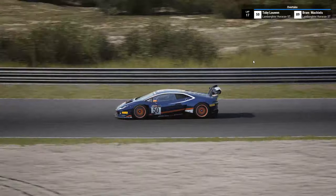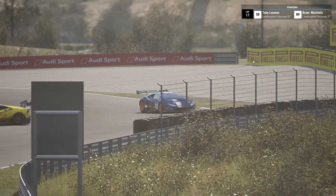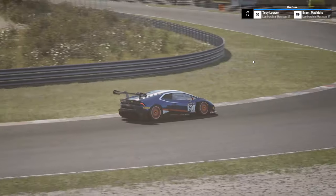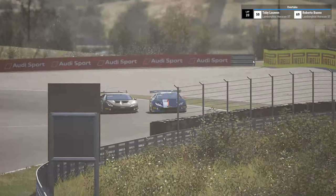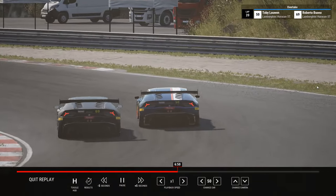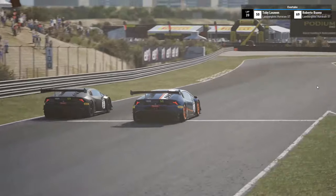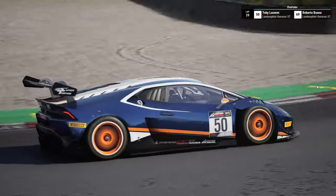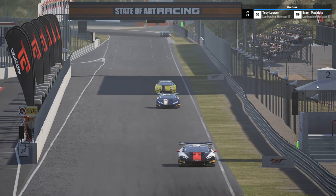Overtaken by Bram Machiels. Is that where we had the little accident? Yeah, poink, lap 17. I'll apologize to him. I lost the car, and he went nose first in the barrier. Yeah, that was a bit of a bummer. Good overtake. Of course, here I tried to outbrake him, but on that line, it's basically not possible. Bram Machiels again.